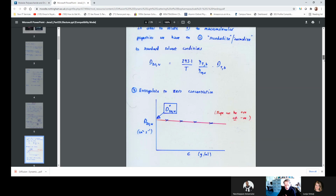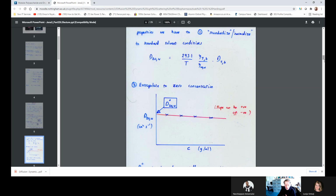And the other little correction we've got to make is to correct for non-ideality. And George and Keshe know all about this because we did non-ideality in the other modules, caused by molecules getting in the way of each other, and also by charge effects, especially if you're working in low ionic strength solvents. So the way we get around that is to make measurements at a series of concentrations and extrapolate to zero concentration when these non-ideal effects go to zero.